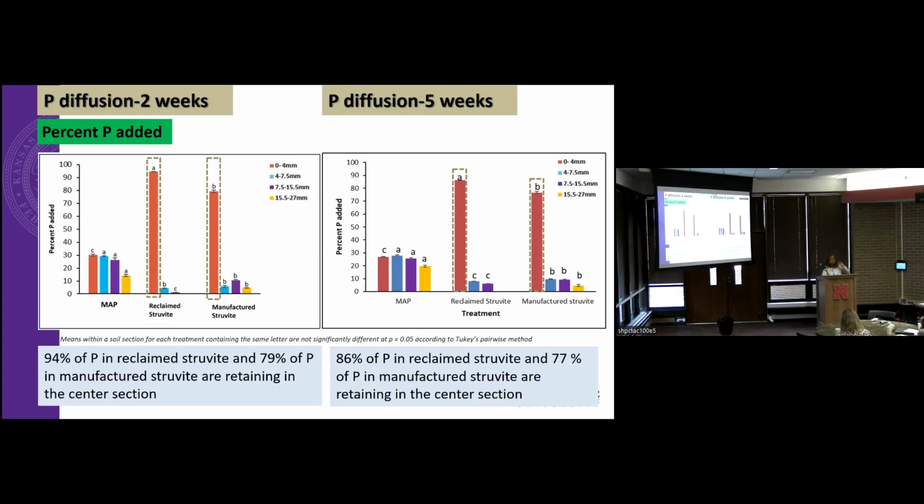In the experiments we conducted up to 12 weeks, not using manufactured but the reclaimed struvite, we did see that diffusion-wise, it becomes more or less similar to the soluble fertilizers after 12 weeks. So it starts behaving like soluble fertilizers from about 9 weeks onward.